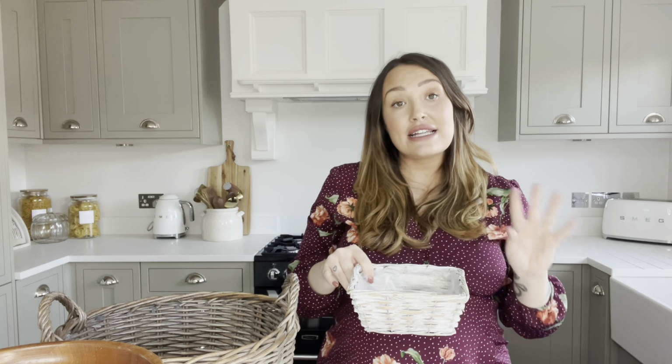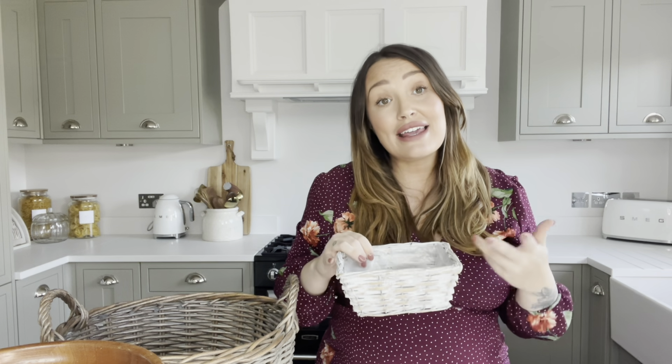So I always say this anyway, purchase your baskets while they're cheap, because the best time is just after Christmas, but obviously it's a bit late for that now. When you see these baskets, they're ideal because they're always expensive near Christmas time, and if you make gifts and hampers, they're the perfect things to wrap up for people.